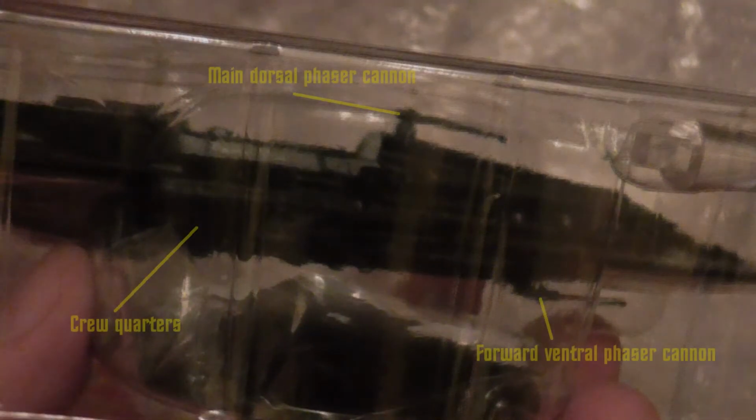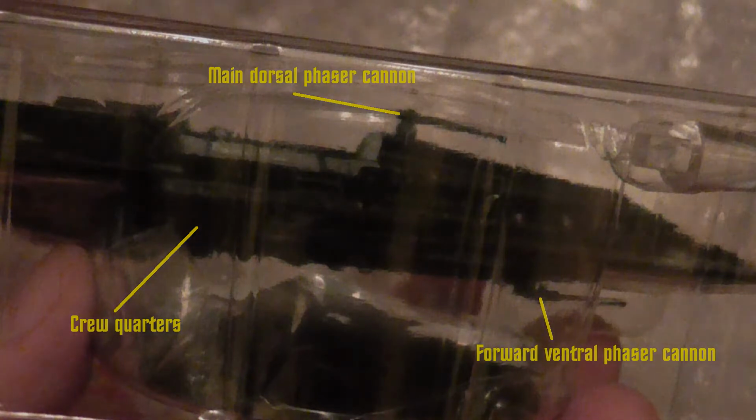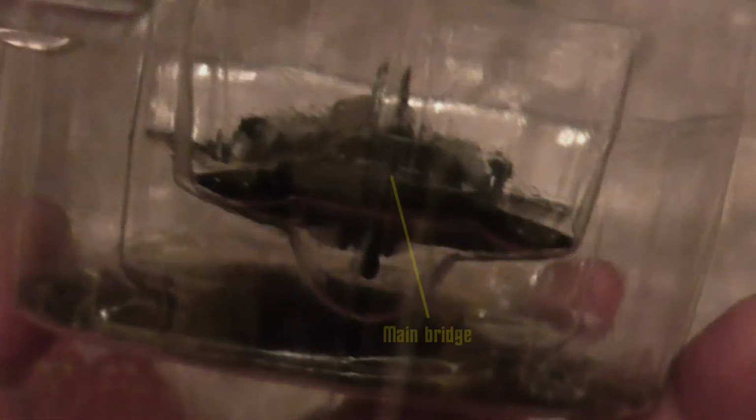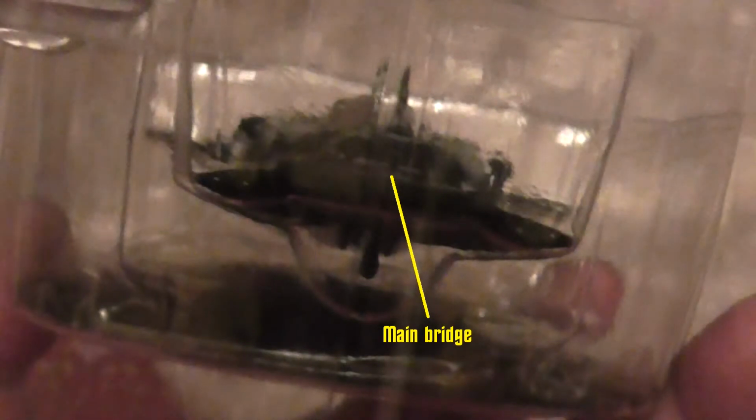So the engines are on the back. More detailed information. The crew quarters are on the bottom, and there are many phaser cannons, one on the bottom, one on the top of the ship. So many equals 2, if you didn't know. The main bridge is in the front of the ship.